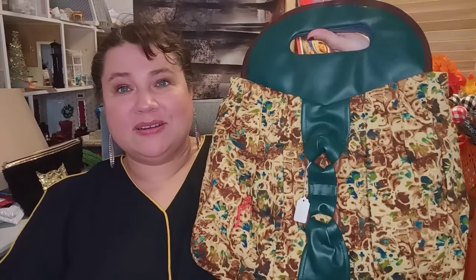Okay. The next thing I want to share with you is this. Now, either you're going to hate this or you're going to love this. But this I bought from there too, so I'm going to show you that in a second. And I love it. It's totally me. I like things that are just different. So I found this purse.